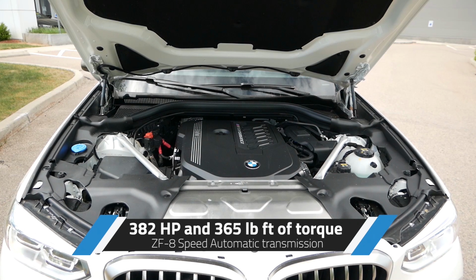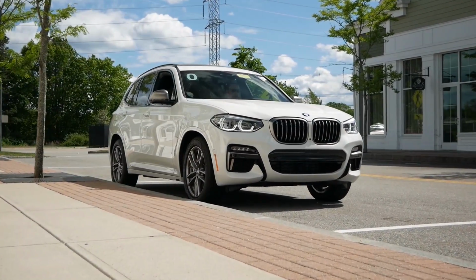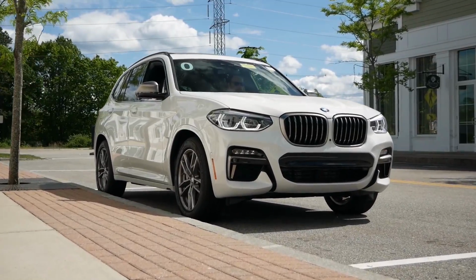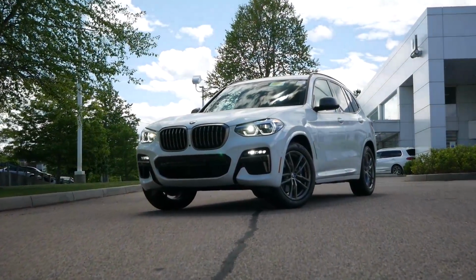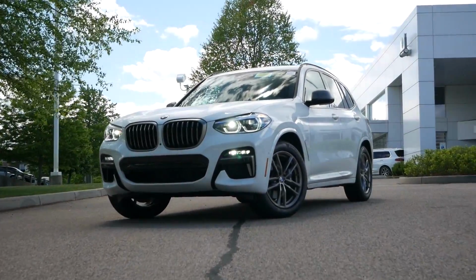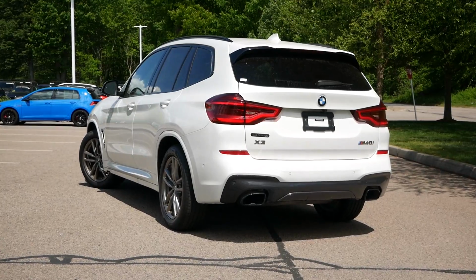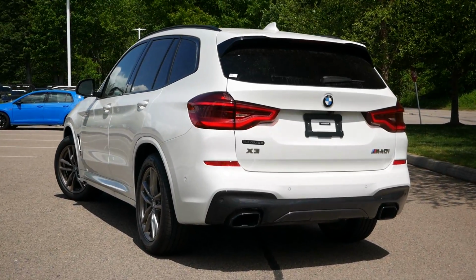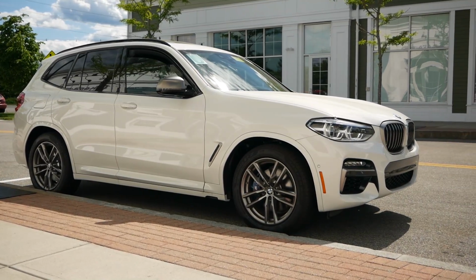For 2020, you get 382 horsepower and 365 pound-feet of torque, with a 0 to 60 time of right around 4.4 seconds. Putting that into perspective, you're faster than most sedans on the road, but also you're looking at 0.3 of a second difference compared to the X3M's 4.1 0 to 60 acceleration. Then add fuel consumption into the equation, and the X3 M40i really becomes the more logical and smarter choice, especially if this crossover is going to be your daily driver.